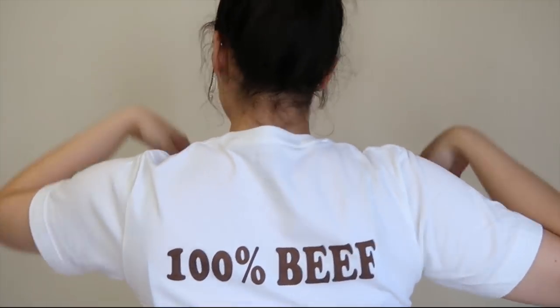We're just gonna roll with it. And yes, I am totally wearing a Macca shirt and it is awesome. They did a collab with Uniqlo and I was like, hell yeah, I'm gonna wear a Big Mac. And on the back, 100% beef. You all know that's true.